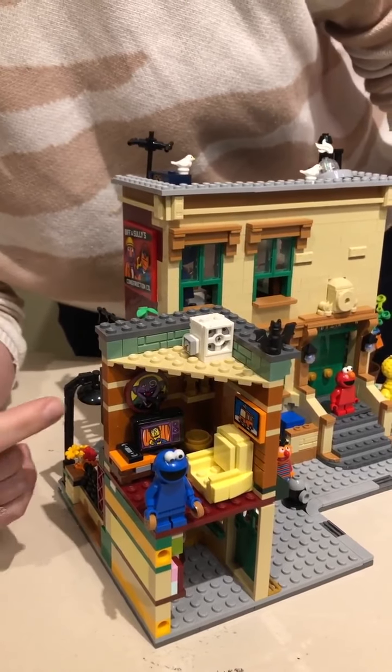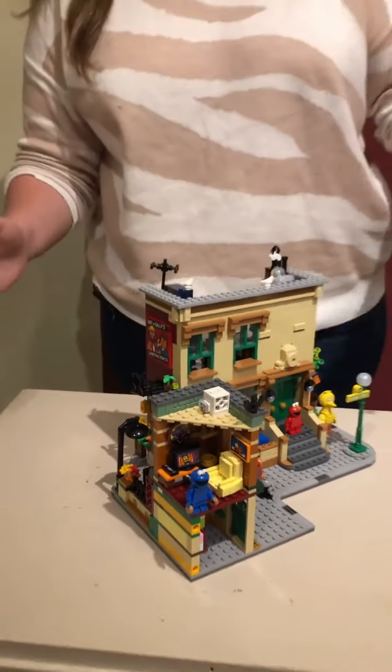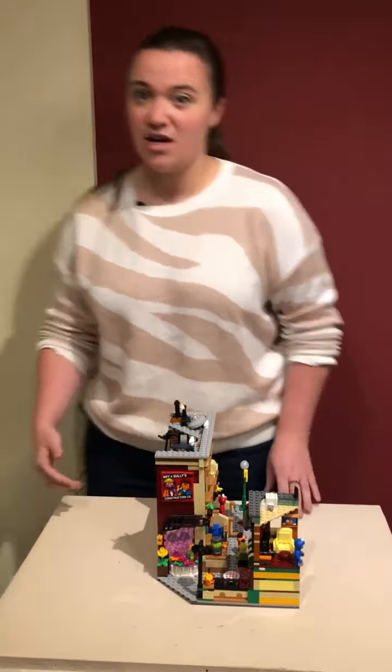And there's also a big picture of the Count up behind him there. Now, obviously, Lego couldn't include minifigures of every classic Sesame Street character because there are so many. But a nice thing they've done is they've included drawings or little tributes to some of the characters that they had to leave out, like the Count. And if you look on the side of the Brownstone here, there's a couple more.